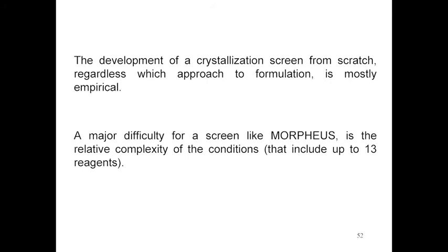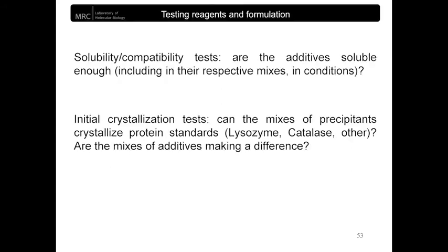The development of crystallization screens from scratch, regardless of which approach to formulation, is mostly empirical. A major difficulty for a screen like MORPHEUS is the relative complexity of the conditions, that include up to 13 reagents. The solubility of the reagents needs to be tested initially. Some may not be soluble enough within the pH range selected, or incompatible with other chemicals when mixed.